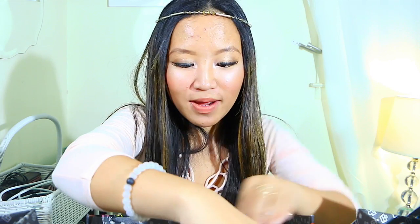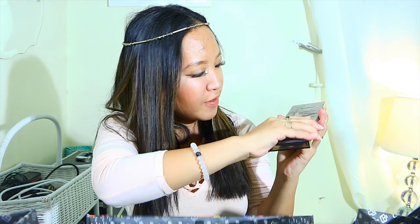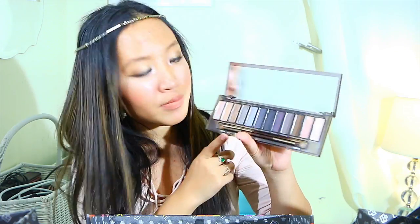And now we're getting on to my all-time favorite eyeshadow palettes ever. I've got these 3 Naked palettes that I absolutely love. I've got the Naked Smoky Eye, which I actually got for Christmas. And I absolutely love this. I'm actually wearing one of the colors right now. I'm wearing the Dirty Sweet and the Radar color. It's got a bunch of other really shimmery, beautiful colors that I love.